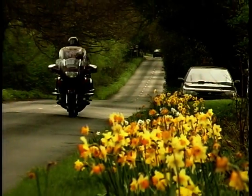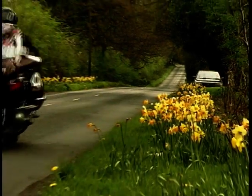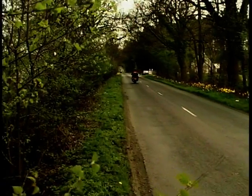After the break, we get lubricated in Glasgow and a ride on Suzuki's GSXR 600.